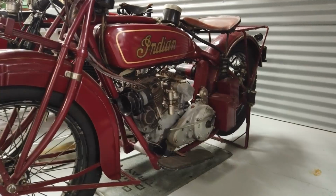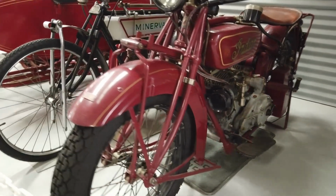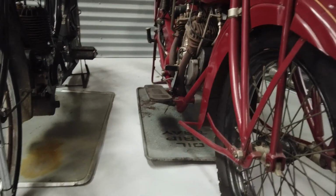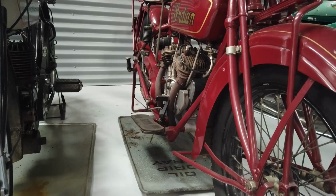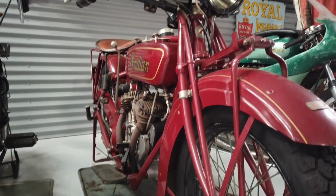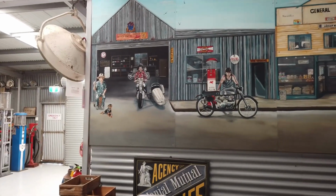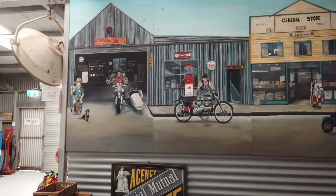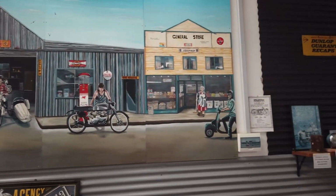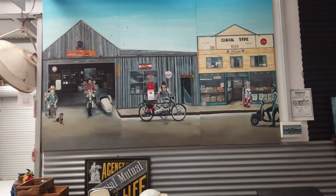This is just one for the motorbike fans. Lovely old Indian motorcycle. 1928, I believe this one to be, from what I've just read. She looks terrific. Now there's also some really great murals, so someone's doing some great paintings. They look terrific. Wow, very good. See if I can capture it all in one go.